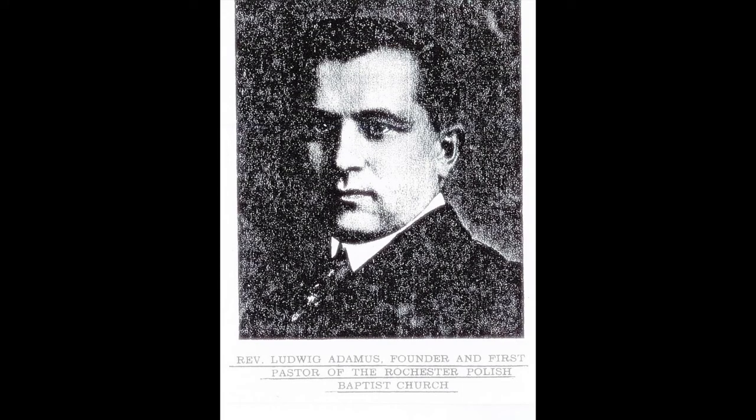In the early years of the 19th century, a number of Polish immigrants arrived in the United States. While most were Catholic, there were a number who were Baptist. It was between 1900 and 1910 that the Polish Baptist movement began in Rochester, led by Reverend Ludwig Adamus, who had been a student at Rochester Theological Seminary.